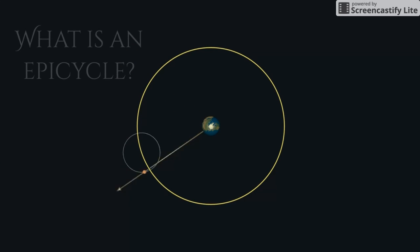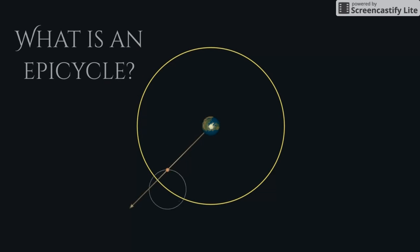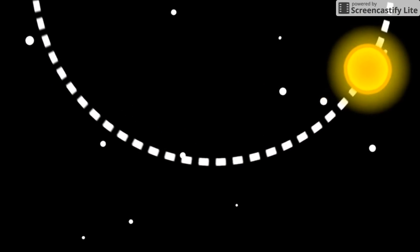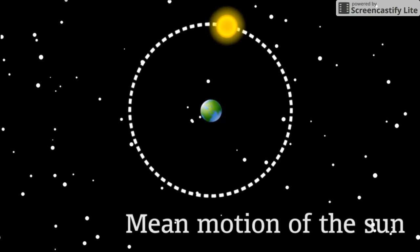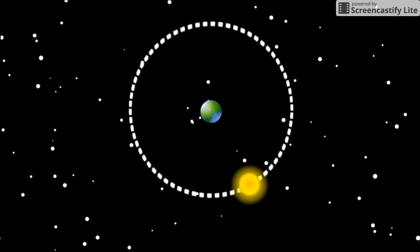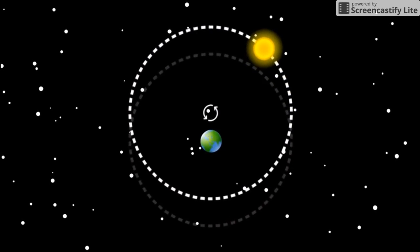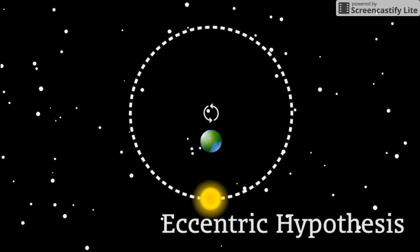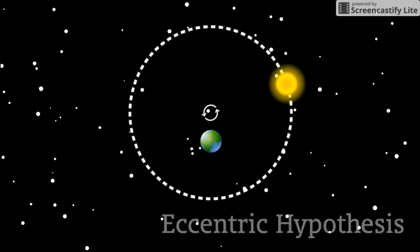An epicycle is a small circle whose center moves around the circumference of a larger circle. Epicycle means circle moving on another circle in ancient Greek. Epicycles were a Greek geometric model used to explain the variations in speed and direction of the apparent motion of the moon, sun, and planets in the Ptolemaic system of astronomy. The smaller circle is called an epicycle, and the larger circle is called a deferent.